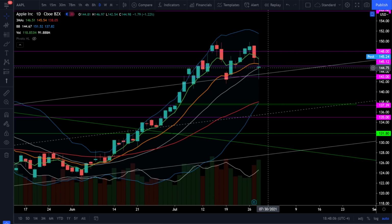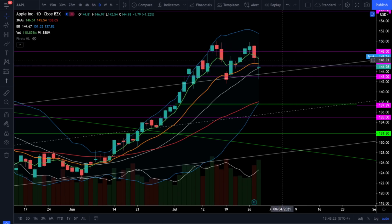The good news for the bulls is the price action did close above critical support at 145, and we do see the bull trend still intact on Apple stock. Apple had a very strong earnings report, and right now we do see that sell the news, and this could be a buy the dip opportunity for the next leg higher. So watch critical support at 145 and 143, and it does look like Apple could be consolidating before it gets ready for that next leg higher.